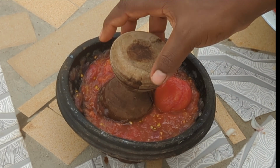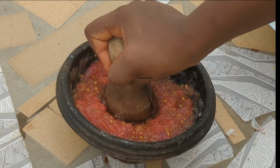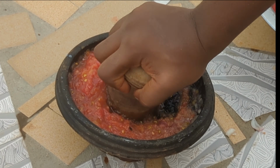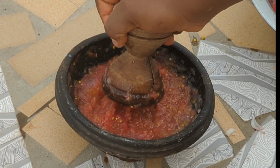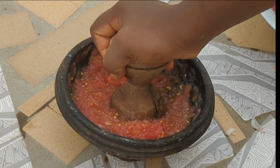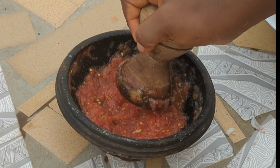You see this recipe right here? Try it and tell me later. It's so good. I know Cameroonians watching will be like, what's that? I used to be like you, but now it's the sweetest. It's so delicious.